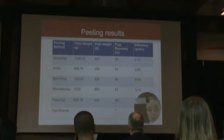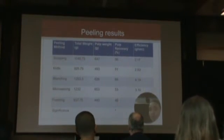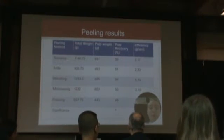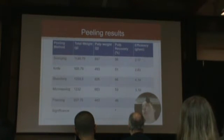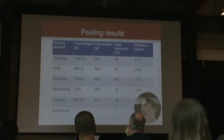And then in efficiency, what you cannot see is the freezing down here, which is slightly sad, but that's fine. The knife peeling is the least efficient method, whereas blanching is the most efficient method, being at 4. So this led us to believe that blanching was the most efficient method. And this was work we did in 2021, and we had then just tested out the pieces of machinery we're going to use for pulping to do a full pulping experiment.